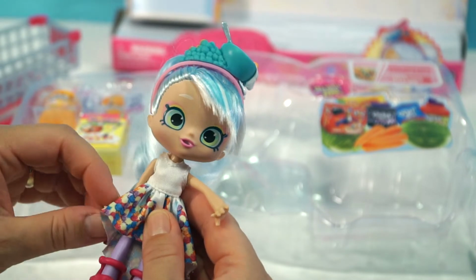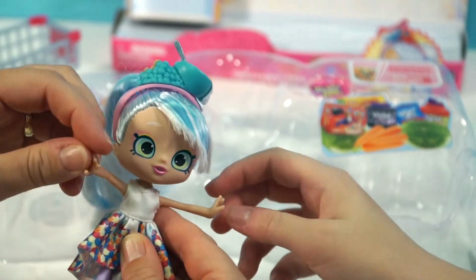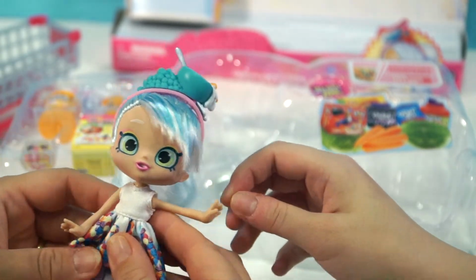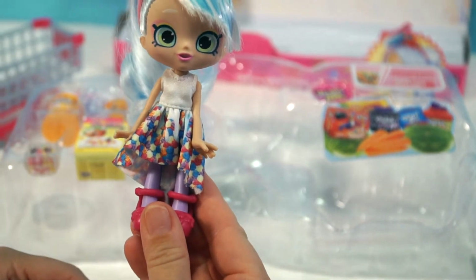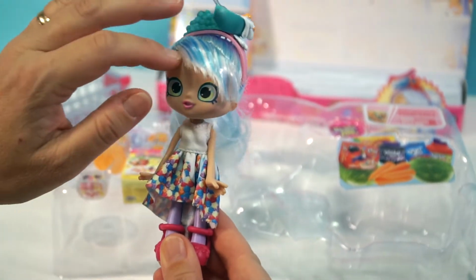Okay. Oh, wow. Wait, does it rotate like around? Yeah, look, her arms rotate around. Oh, interesting. So look at that. Okay, that's a little better. That looks much better. A lot less.